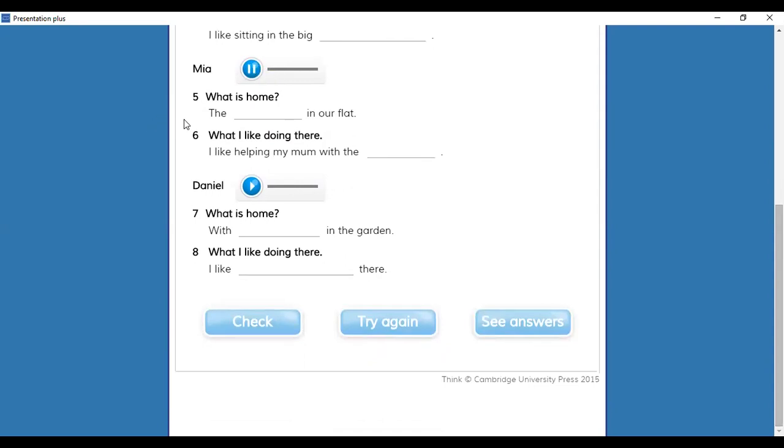Where's home for you? The kitchen in the flat where I live with my mum and my sister. What do you like best there, Mia? It's quite small, but it's always busy and full of people talking and having fun. My mum's always cooking something and I love helping her. She asks me all about school and my friends. I love telling her about my life and then at the end there's a delicious cake to eat.